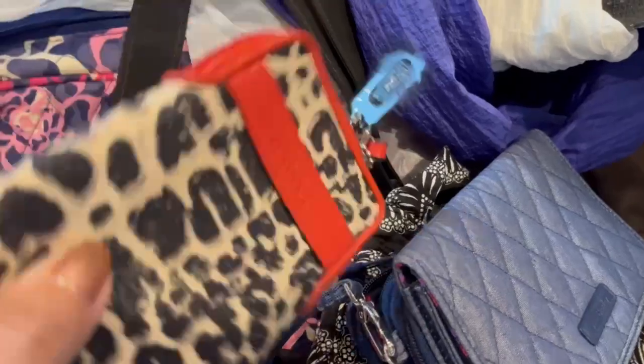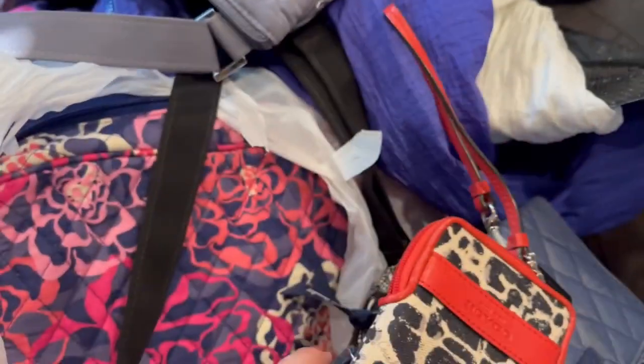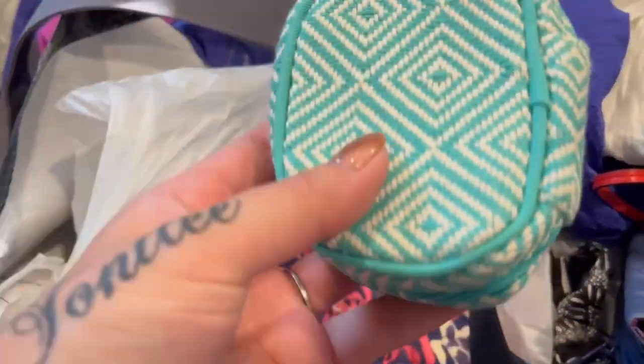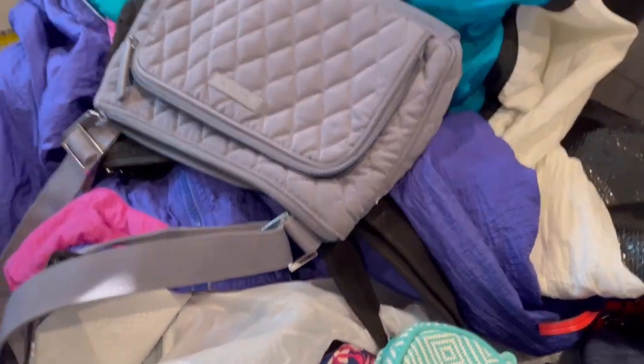Another Vera Bradley. This was a Coach. I don't remember how much I paid for that. Maybe a couple bucks. Vera Bradley. An older fanny pack and this little 31 little pouch. And that, I think, is everything we got, guys.